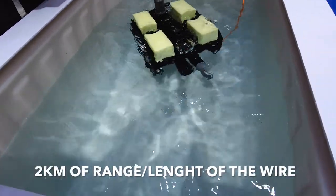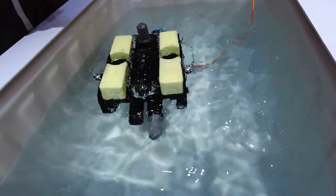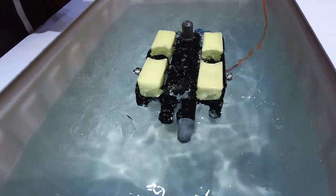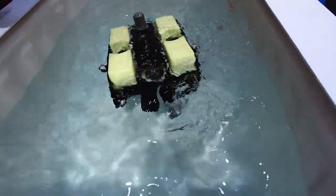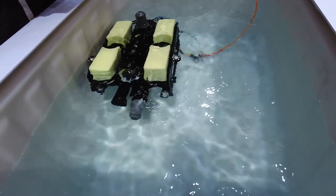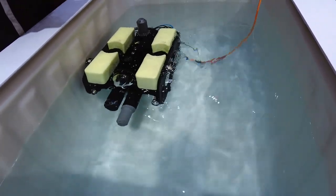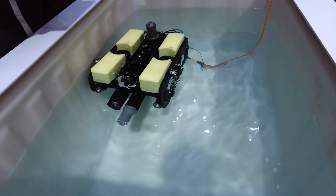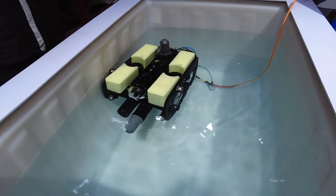So you have 2 kilometers of cable. Yes. And you say 300 millimeters, what does that mean? The normal, we just do the 300 meters. The pipe, 300. No, the cable length. The cable length. Yes, and if you need, we can do the customer size. It's about 2 kilometers.